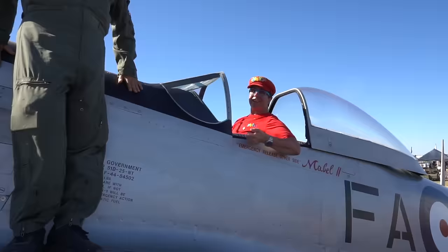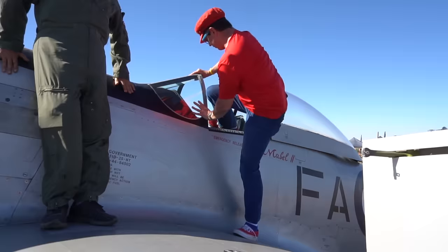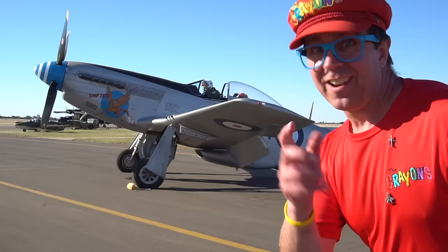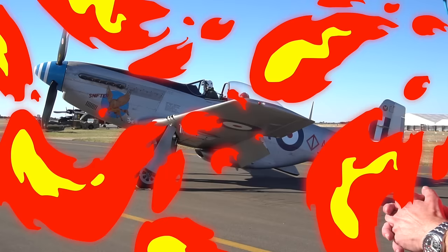Let's get out of the cockpit. Ready? And now we're on the ground. Wow, the P-51 is going to start. Let's start the engine on the P-51. Wow.